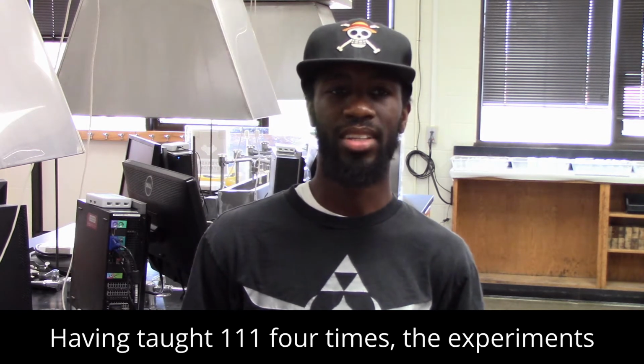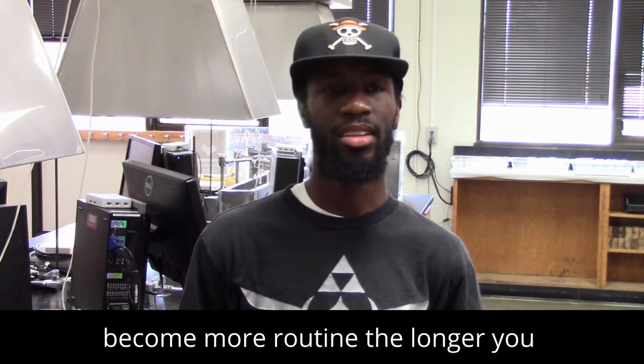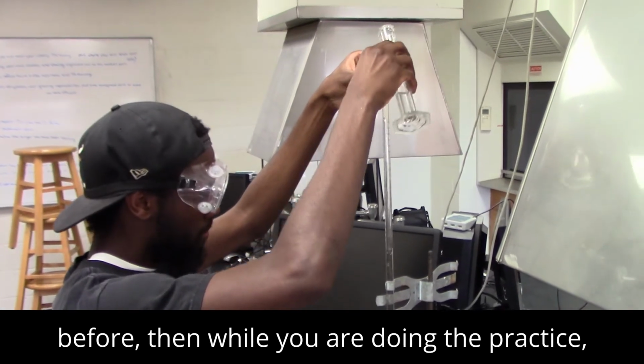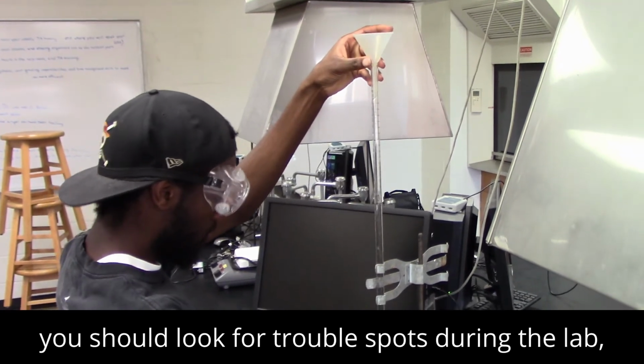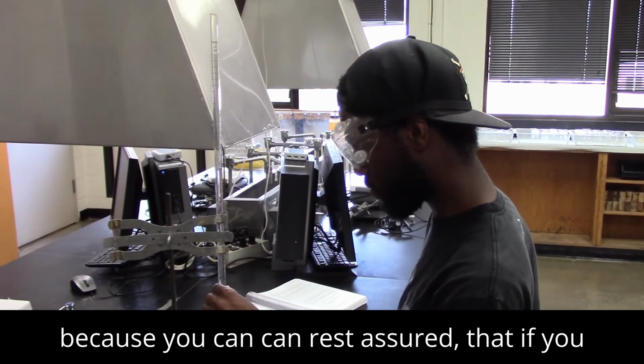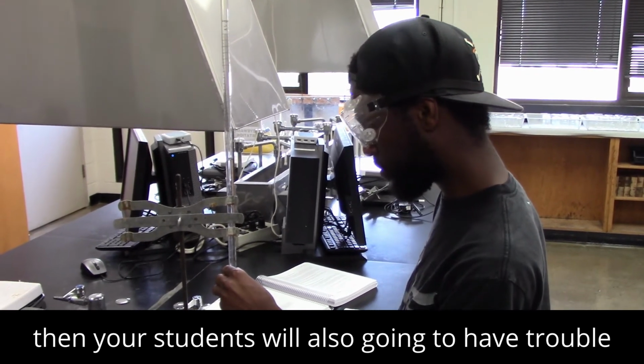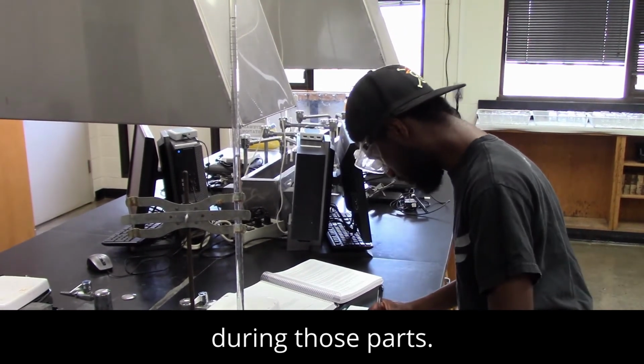Having taught 111 4 times, the experiments become more routine the longer you've been teaching. However, if you've never done the experiment before, then while you're doing the practice, you should look for trouble spots during the lab, because you can rest assured that if you're having trouble at some parts during the lab, then your students are also going to have trouble during those parts.